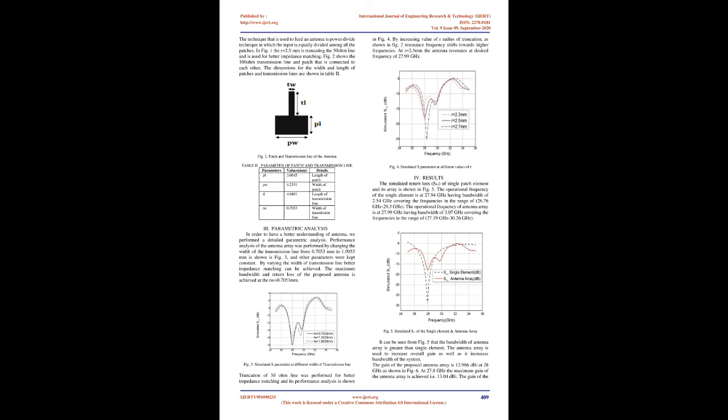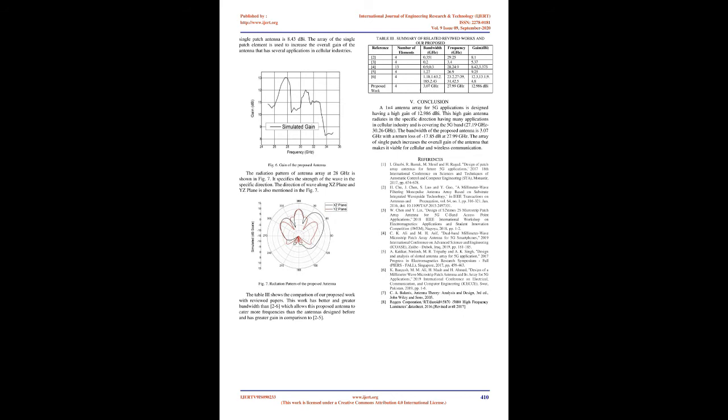2. Antenna design. The 1x4 microstrip patch antenna array of single patch element is designed in Fig 1. The designed antenna is covering the 5G band of communication and is operated at 28 GHz. The prototype is designed on Rogers RT/duroid 5880 substrate with relative permittivity of 2.2, dielectric loss tangent 0.0009 with a height of 0.787 mm. The overall length of the proposed design is 20 mm and the overall width of the design is 57.4 mm.